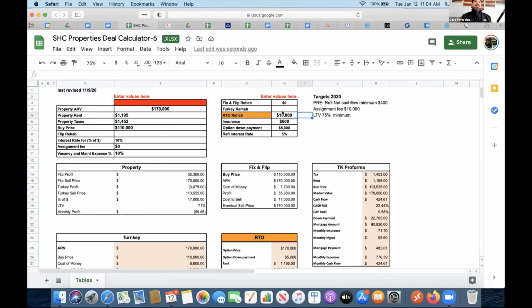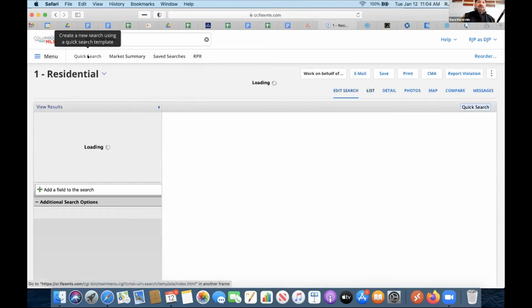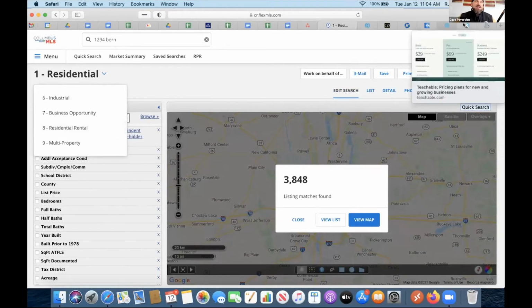And the DSCR, the debt service coverage ratio, does not make sense on that deal, because the ARV on that particular deal is like 350 and it's rented for, I believe, $1,300 a month. So when the bank looks at that deal, they say, hey, I'm not giving you 75% of 350. I'm not giving you all that money, because the rent does not justify giving you 75% of 350.